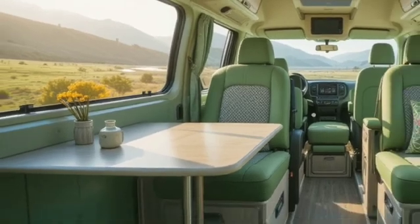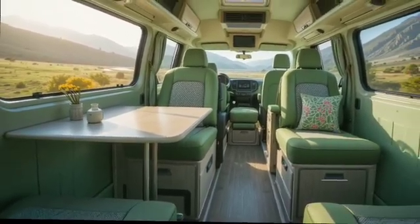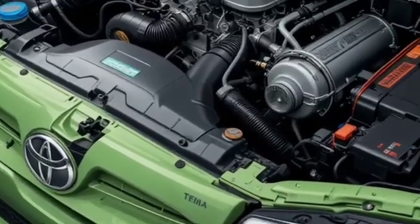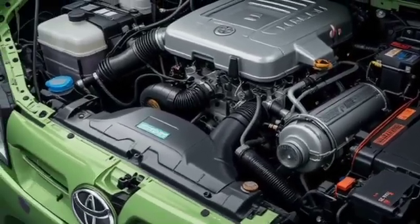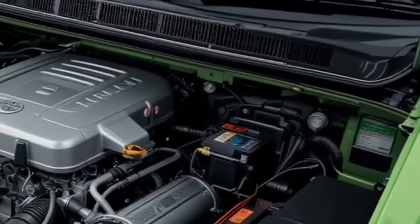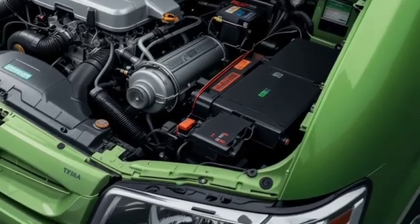But perhaps the most surprising part? How easy it is to drive. The Venus rides like a premium crossover, smooth, responsive, quiet. It's outfitted with Toyota's latest Pro Pilot safety suite, including adaptive cruise, lane centering, and automated parking. Whether you're weaving through tight city streets or navigating high-altitude switchbacks, it feels sure-footed, nimble, and confidence-inspiring.